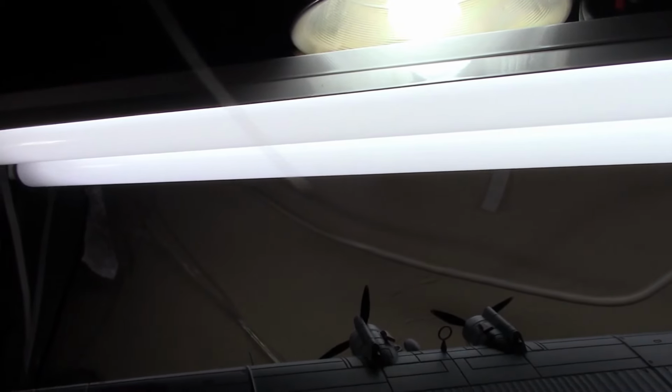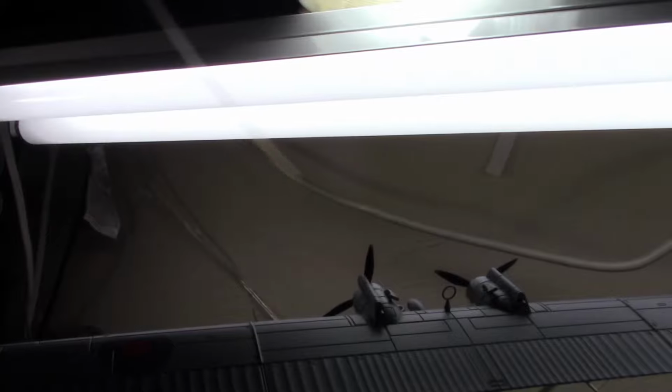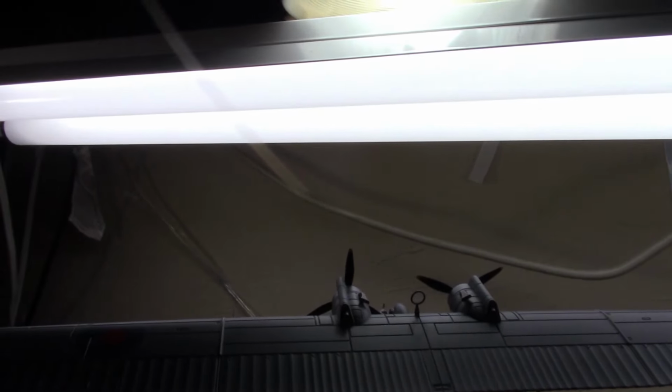They did add radar when they got up to the PBY-5. That's an important update. They also added self-sealing fuel tanks and additional fuel tanks as time went on. But yeah, you get the idea. The plane was more or less not greatly changed throughout the war.